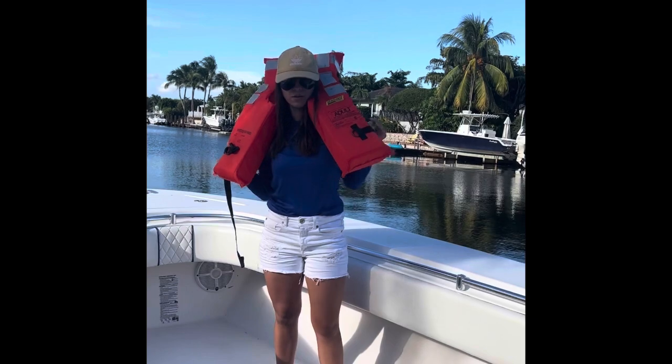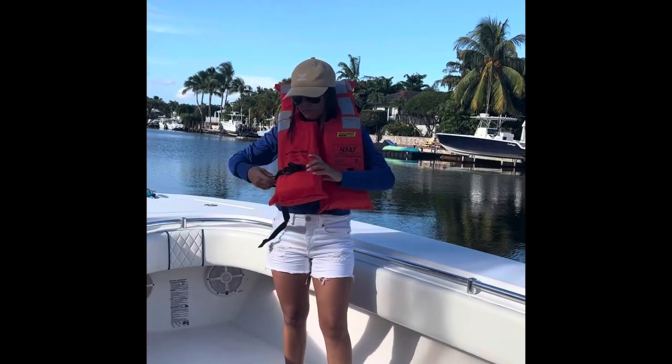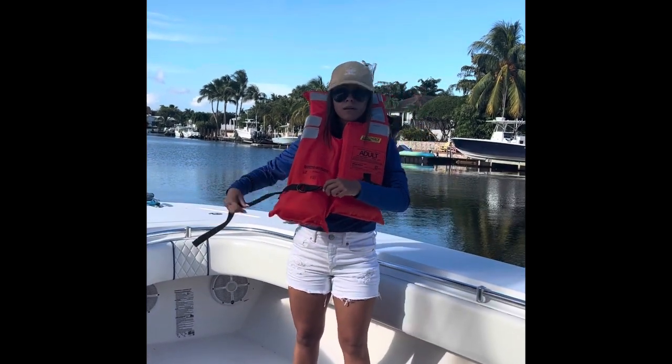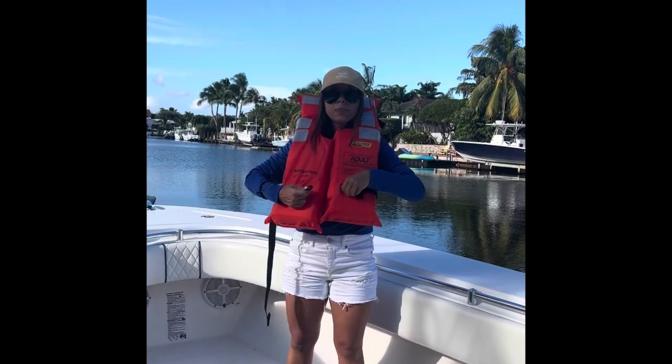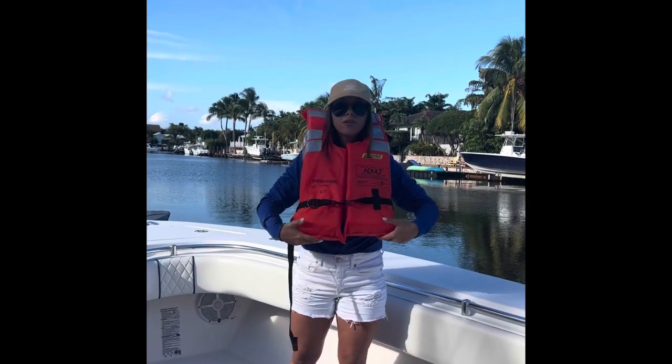You want to fasten your collar. Tighten it. And clip. That is it. You have your life vest on.